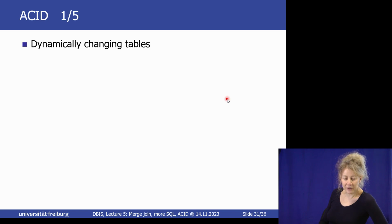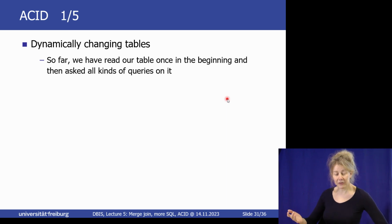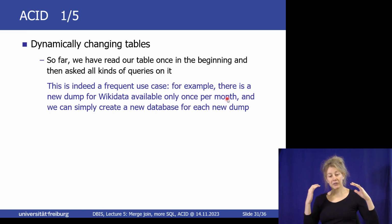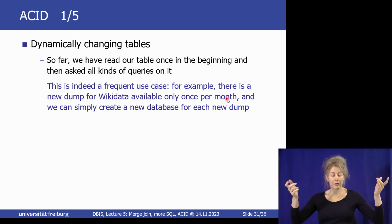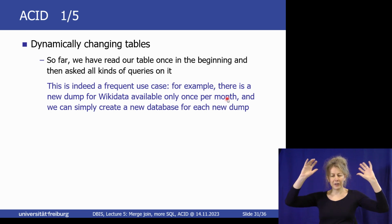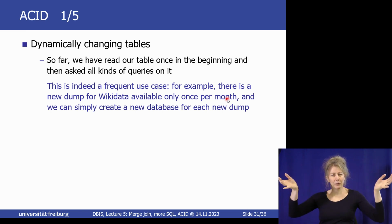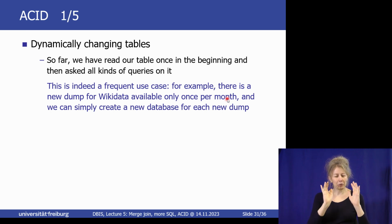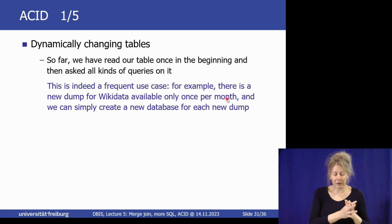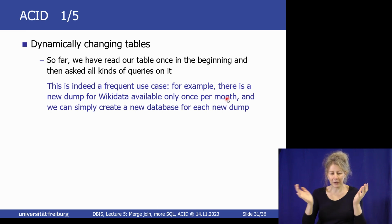So, dynamically changing tables. So far, we always did the following, and it's actually a frequent use case. We read our tables and then we asked queries on them. For example, Wikidata, which we have seen several times, and many data sets out there get updated once per week, maybe once per day if they're smaller, some even once every 3 months because they're so big. So it's perfectly reasonable: there's a new version, I load it into my database, maybe it takes a day, and then I work with it for 3 months until the next version comes around. Nothing changes. I read the data once and then I query it.